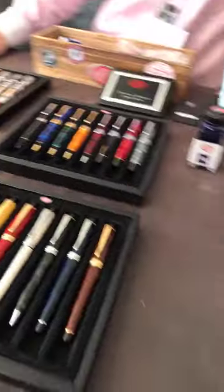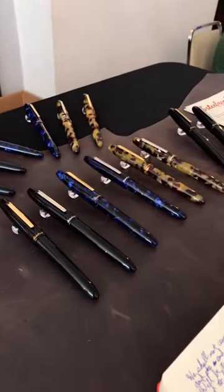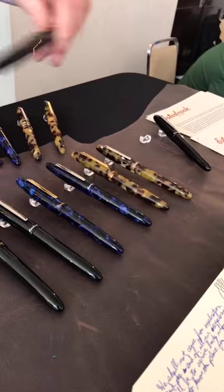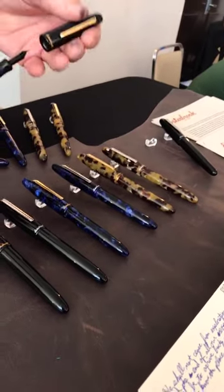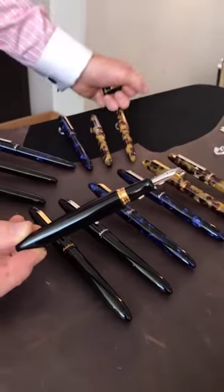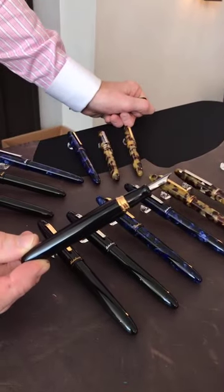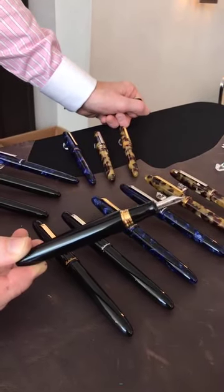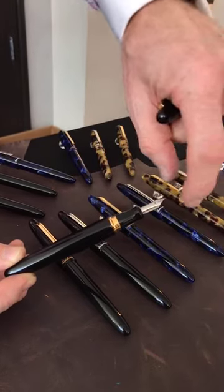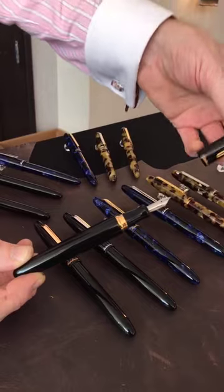Nice. Look at the new Esterbrook. All the new Esterbrooks are out. This is the Esty that we're calling the line. You have the regular size and the oversize. Cindy says hello. Michelle says hello. Hola. This is the new section with a vintage nib installed. Vintage Esterbrook installed. That's the beauty of it. And all you do, just like a Pelikan, is unscrew the nib and put a new one in. Whatever Esterbrook you want.